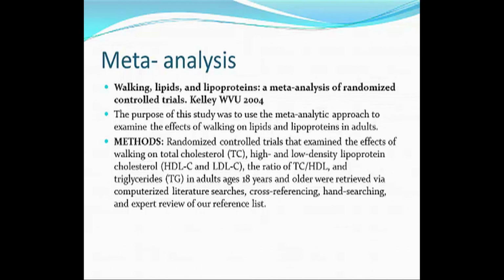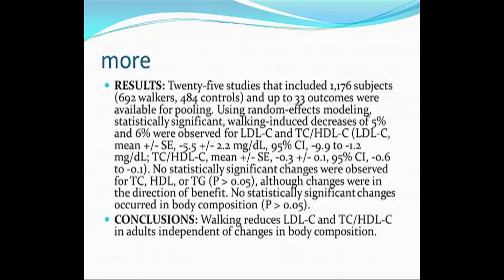Another one by Dr. Kelly. Does anyone know Dr. Kelly? George Kelly? Wonderful. Okay. Dr. George Kelly did a study, and he said, does walking do you any good to lower your cholesterol and help you do better, no matter what size you are? All right? And he found that indeed walking reduces your cholesterol independent of any change in body composition. In other words, if you're walking, it's doing you good and it's lowering your cholesterol and it's helping you be healthier, even if you don't change pant sizes from starting your new walk program.